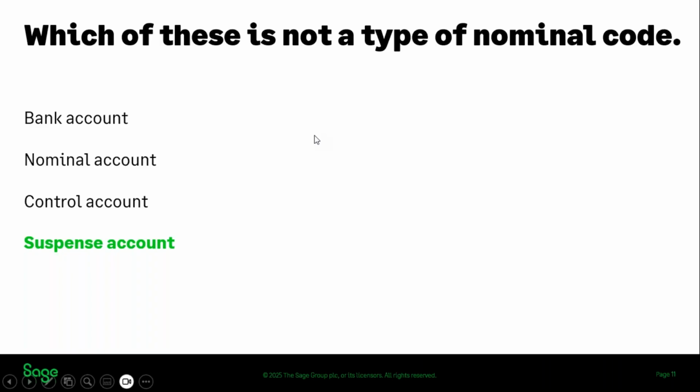There we go. So I believe, and I did jot these down, so bear with me, just find my page again. Okay, so 42% of you said suspense account, which is the correct answer. Suspense account is in fact a nominal code, but it's not a type of nominal code. So nominal codes are split into 3 different types. They're either a bank account, just a general nominal account, which suspense would fall under, or a control account. So those are the 3 categories there.